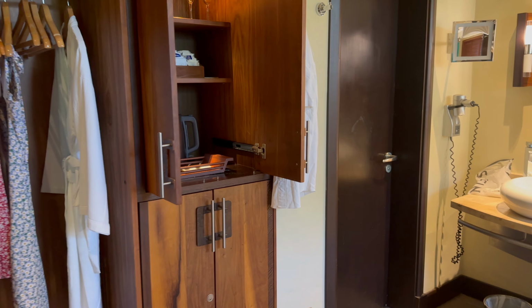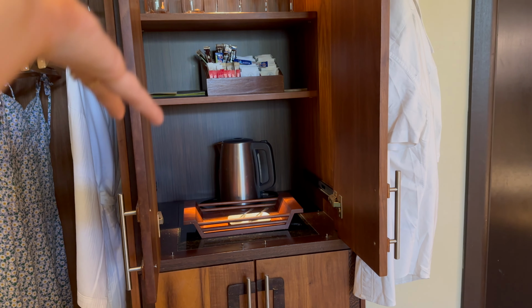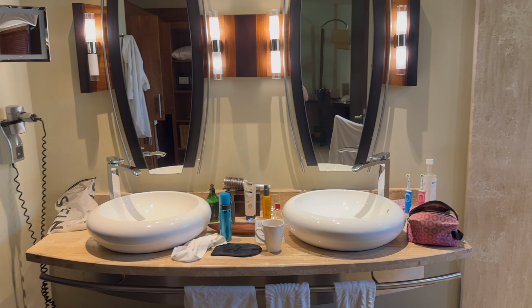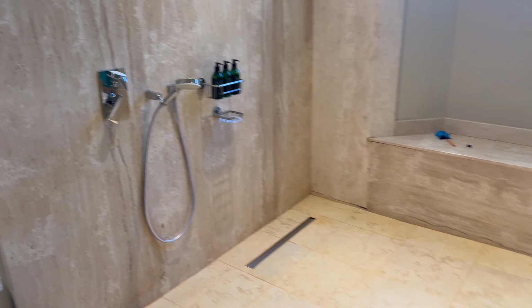It's a beautiful room, beautiful view outside. Just keep in mind it's usually very nice and clean. We've got stuff everywhere, so I'm going to try and limit showing your stuff as much as we can. But this is the bathroom. You've got a nice little tea and coffee stand here, and then we've got the sink area, nice and spacious sinks. Hello, that's me. And then we've got a massive shower area.